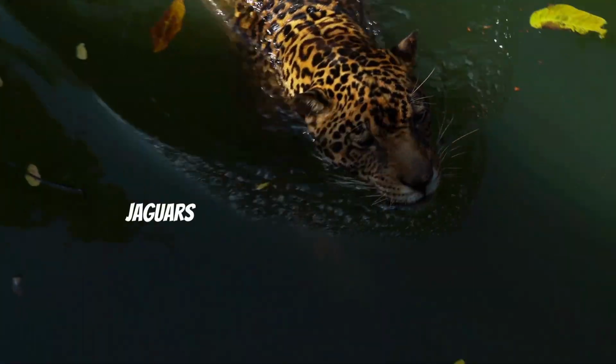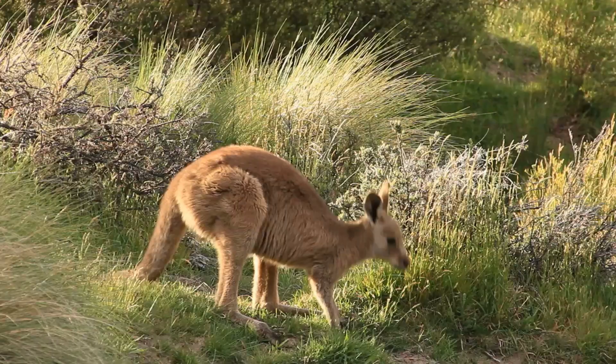J is for jaguar. Jaguars are amazing swimmers and love to play in the water.